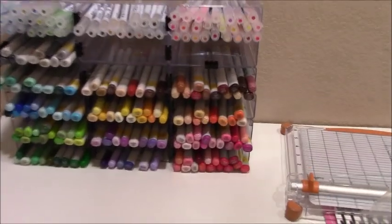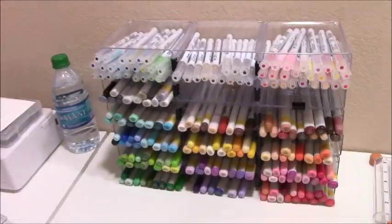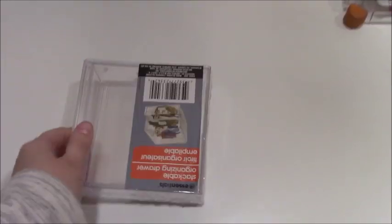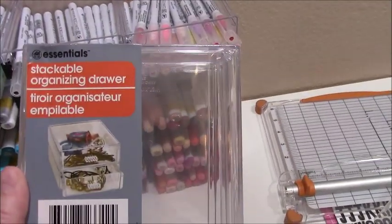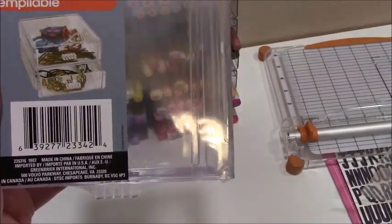Okay, I'm going to go ahead and share the completed marker storage. I ended up going back and getting more of the drawer units, and I don't know if you guys will be able to tell in the sped up version, but this is what they are. So stacking, organizing drawer. There's the SKU if you need it. I will post a link.